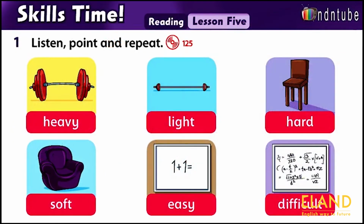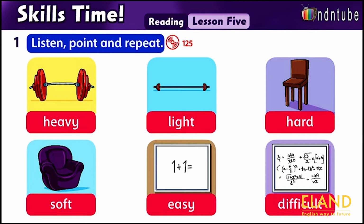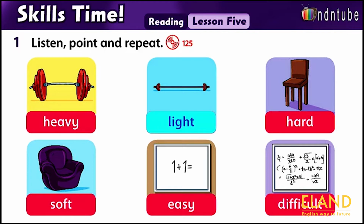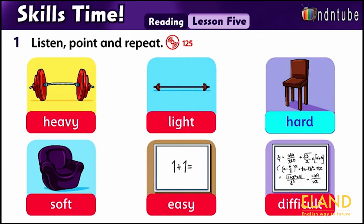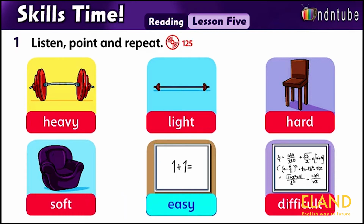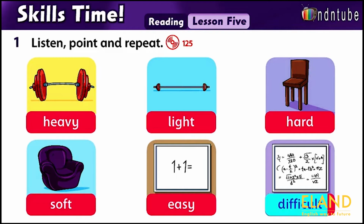Listening 125. Listen and point. Heavy. Light. Hard. Soft. Easy. Difficult.